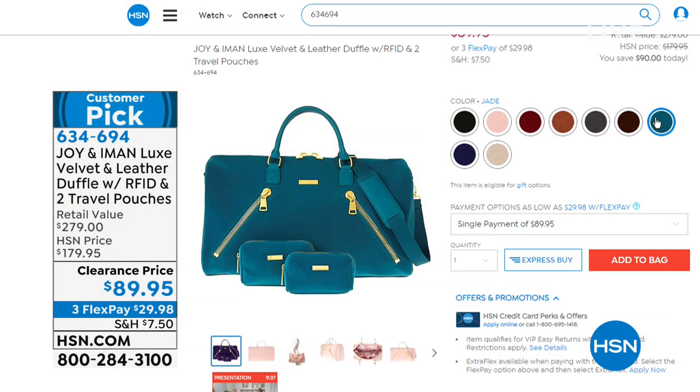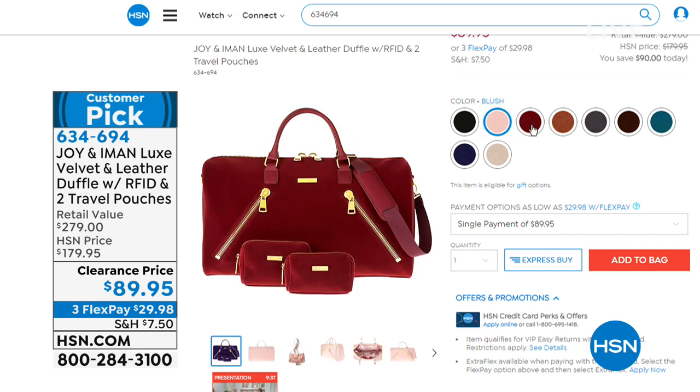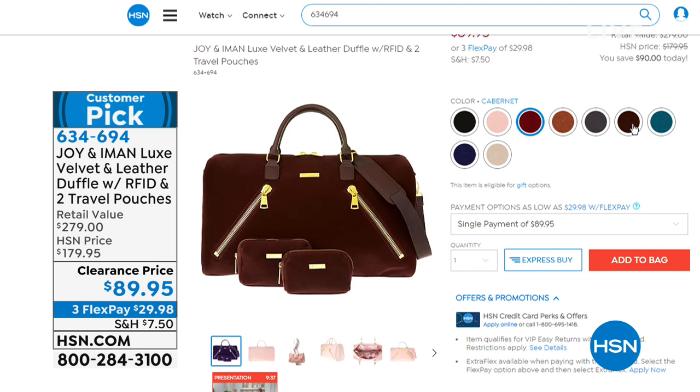We also have it in that gorgeous jade. Absolutely beautiful. So pretty. We love that. Your beautiful blush. If you just got the blush wallet, hello. The Cabernet, we love, love, love that. The Espresso, which is a rich... Oh, again, limited quantities. 5 dozen in the espresso. And that's such a rich color.